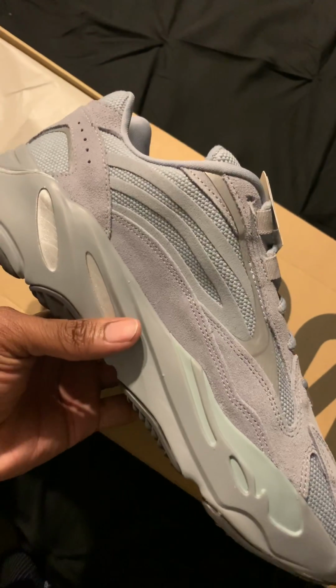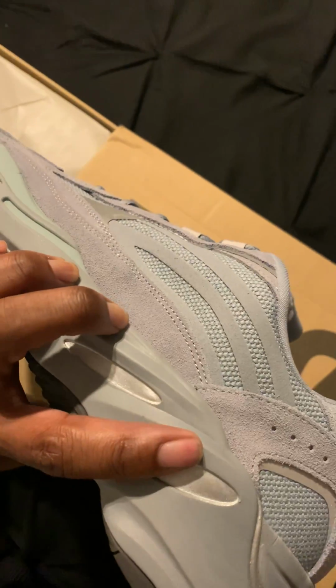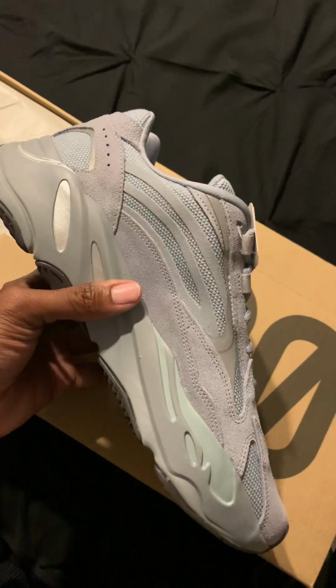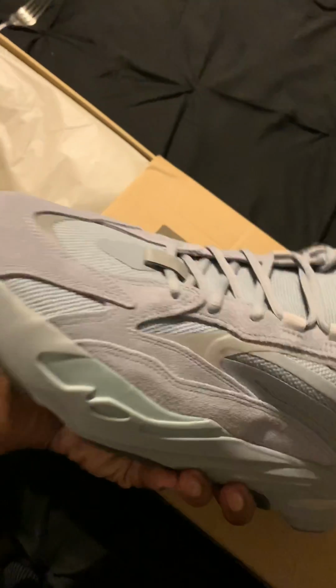If you are interested, I would definitely make it my business to get this shoe. It is gorgeous and well worth the price. I believe the price point for these is going to be $300. I'm not sure what the resale will be, but this is definitely one to have, y'all.